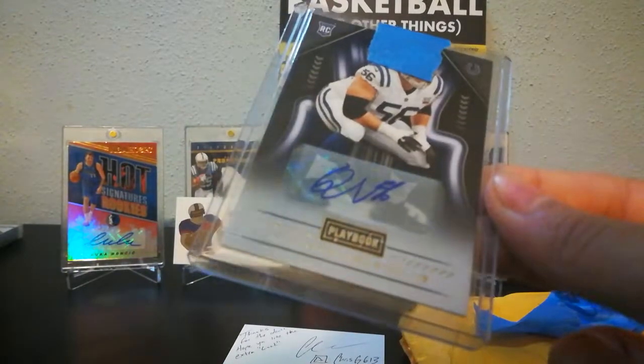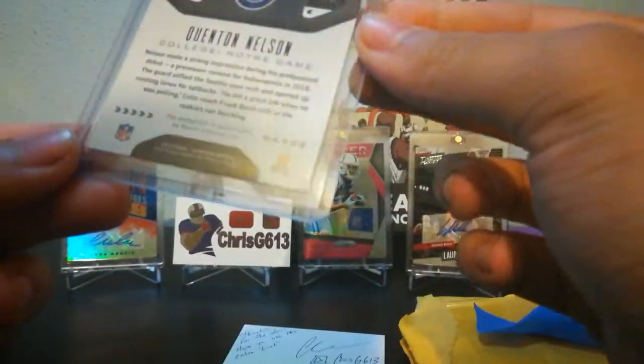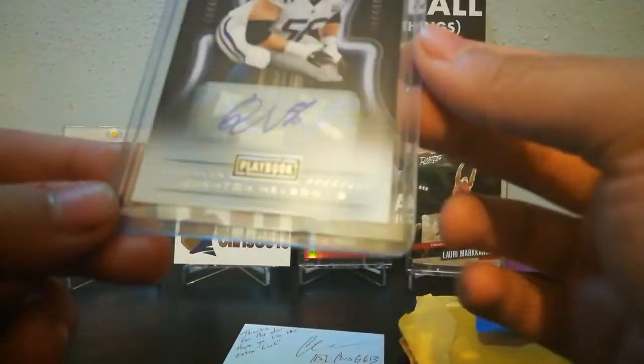And then our boy, Big Q, from Playbook. Was this one numbered too? Not numbered, it doesn't look like. But hey, a Big Q auto. Man, let me show you a face, Big Q.